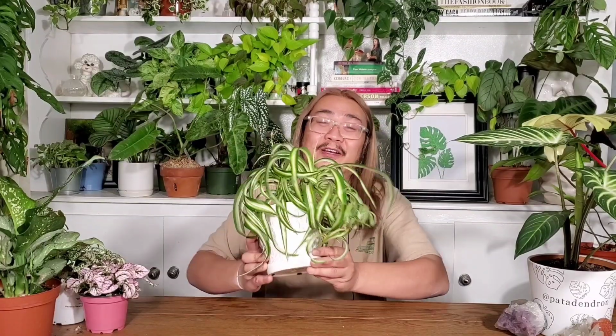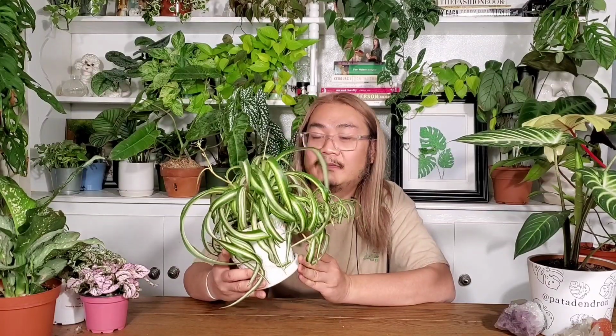So the next plant that I'm gonna show you that I absolutely love, that I think a lot of people hate, is this spider plant. Now, this isn't a regular spider plant, which I don't hate either, but this is the Bonnie, which is my favorite. I love these little Bonnie spider plants.